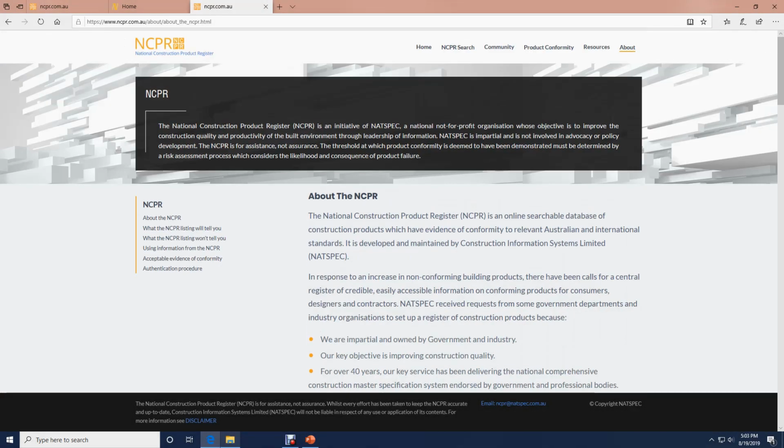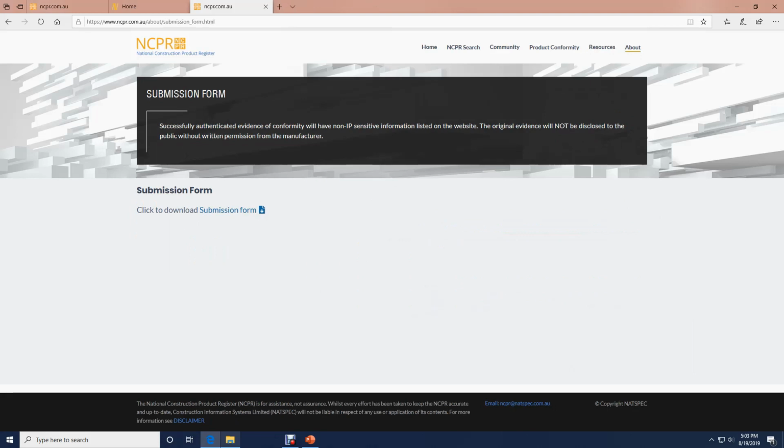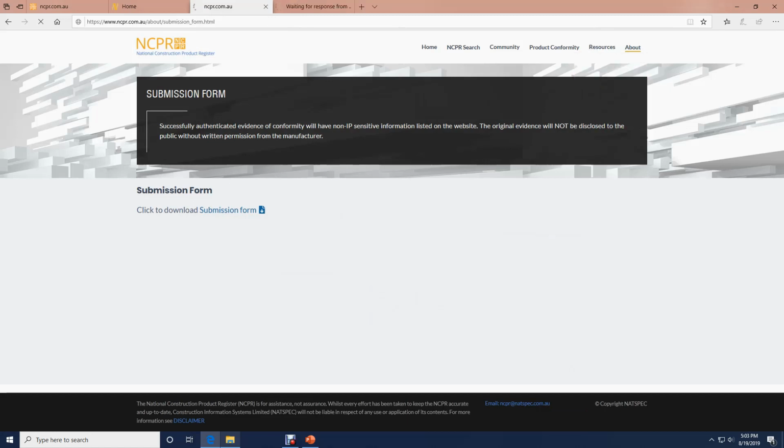So if you like what you've seen so far, you can direct your suppliers, or inform the practitioners who work with product suppliers, to the submission page and email back to the NCPR with their original evidence of conformity. We don't put any IP-sensitive information on the NCPR, and anything before being published will be checked by the supplier. There's also a pricing schedule.